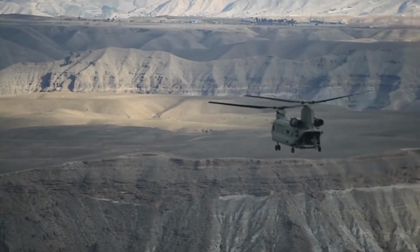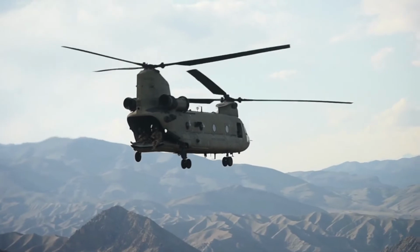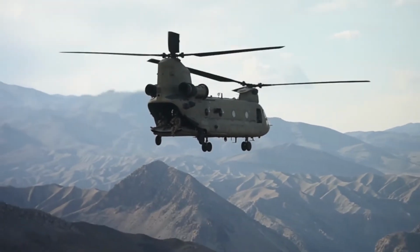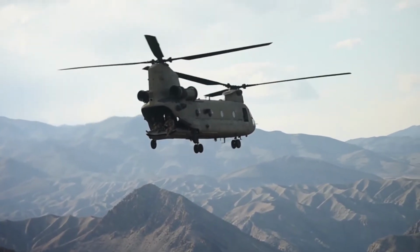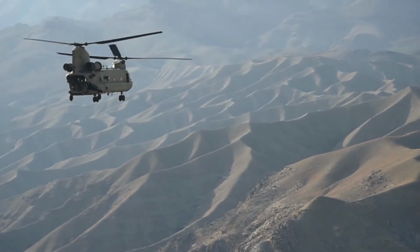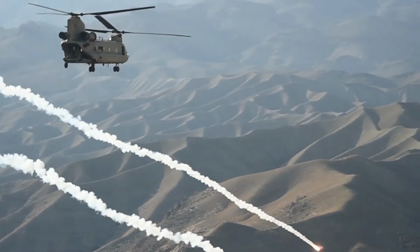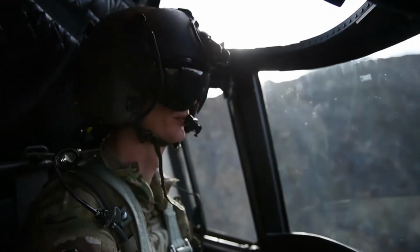The helicopter has 3 external cargo hooks and can carry various loads, such as light vehicles, artillery pieces or shelters. The CH-47F is operated by a crew of 3, including 2 pilots and flight engineer. This military transport helicopter can be armed with up to 3 7.62 mm machine guns or miniguns. 2 of them can be mounted in the doors and 1 on loading ramp.